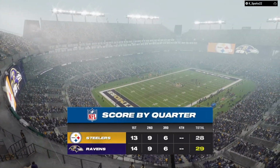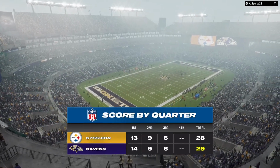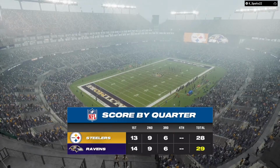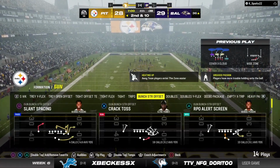We have played 3 quarters. You're watching the NFL on EA Sports. Back now in Baltimore. This one's still anybody's ball game. It's a 1-point difference here as we begin the 4th quarter of play.